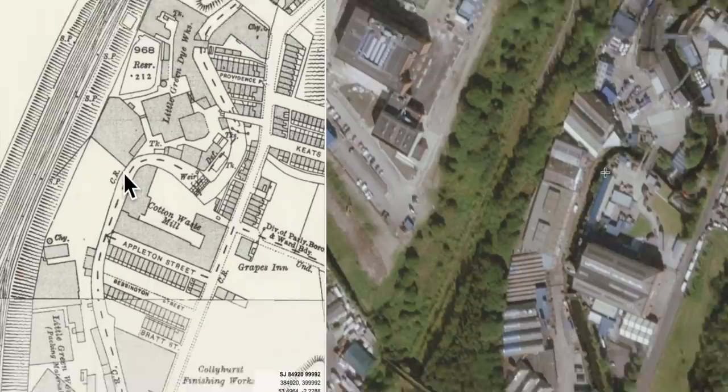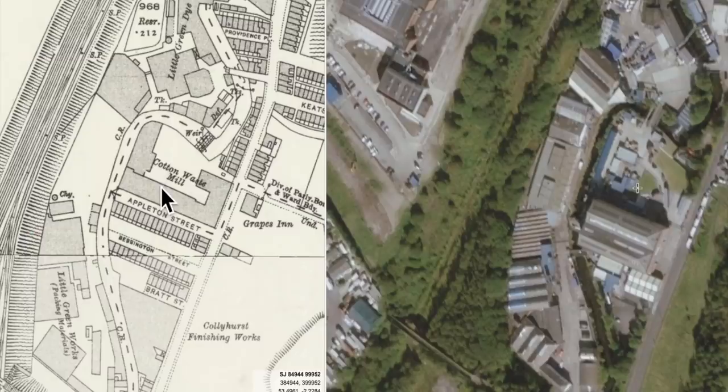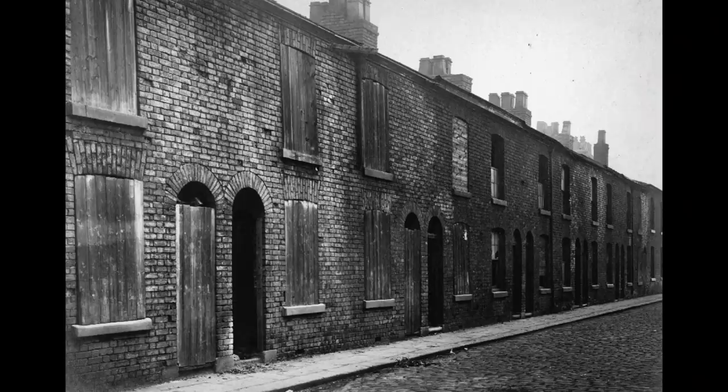But I'm fascinated with Appleton Street and Bebbington Street and all the streets that are here and the Grapes Inn, all gone. Now, of course, Appleton Street is named after John Appleton, who owns the Logwood Mills. So he gets a street named after him. But Bebbington Street, can we see Bebbington Street? Yes, we can. There it is. Bebbington Street looks like it's just about to be pulled down. These pictures were taken in 1896.